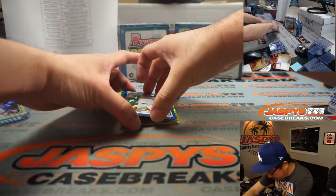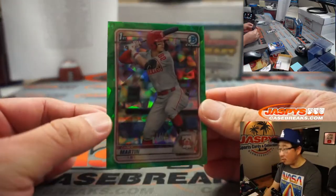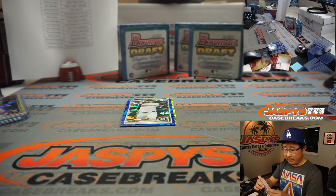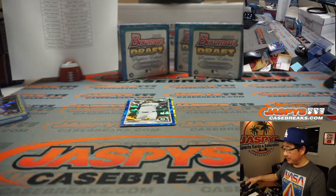All right, the green parallel is going to be Casey Martin. I've heard good things about him, too. 9 out of 50. Green Atomic for Mark Bissett and the Phillies.